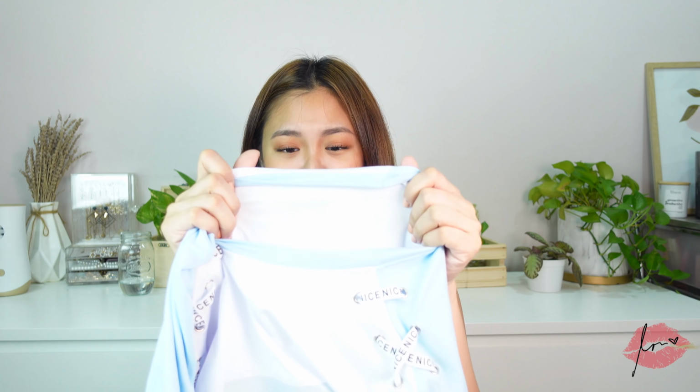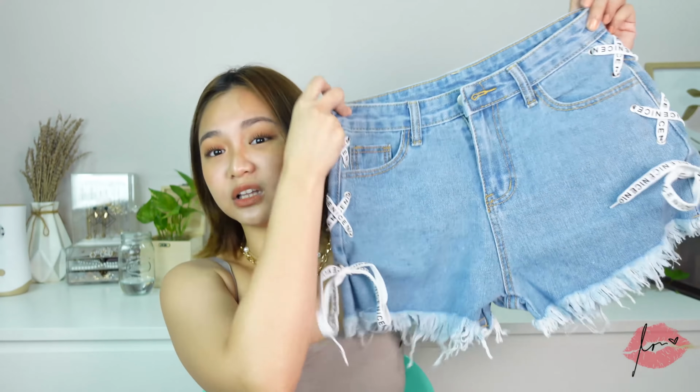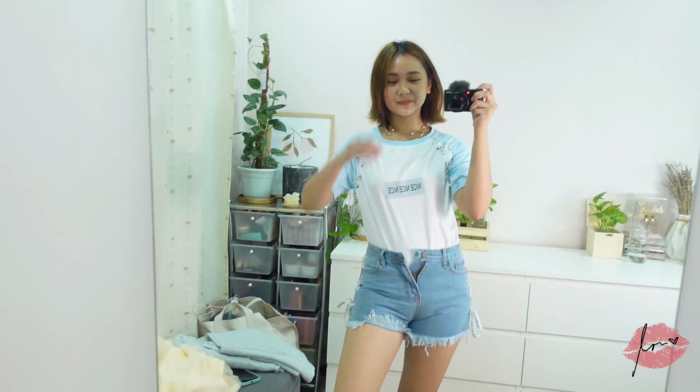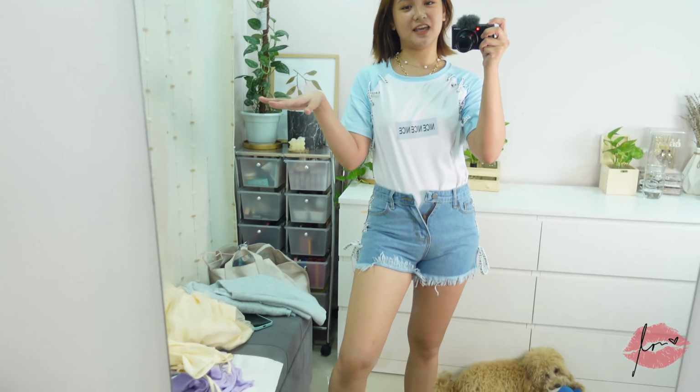Medyo manipis yung tela niya. Alam niyo yung tela na ginagamit sa mga fun run, na mga t-shirts. Ganun siya. Stretchable, tapos manipis. Next, we have the maong shorts right here na meron ding strings dito sa gilid. Ako lang din yung naglagay niya. Sinundan ko lang yung picture dun sa listing nila. Okay. Let's talk about this.